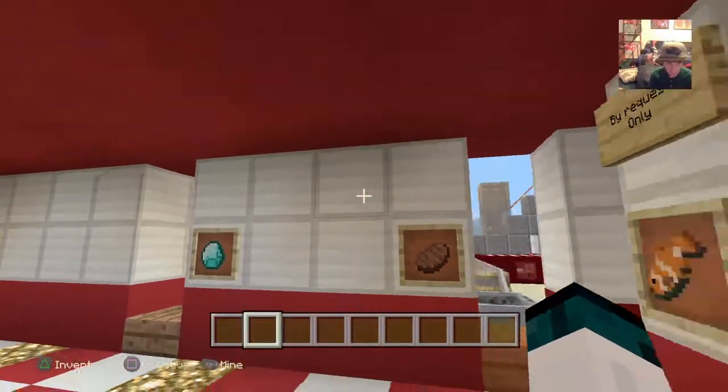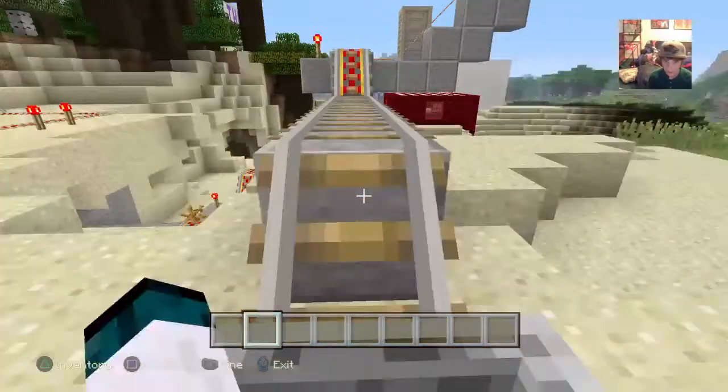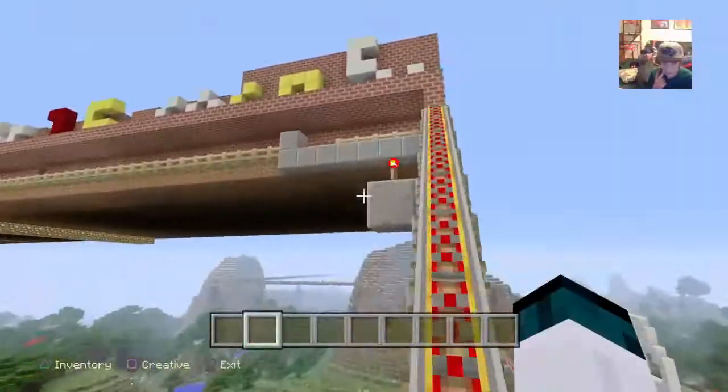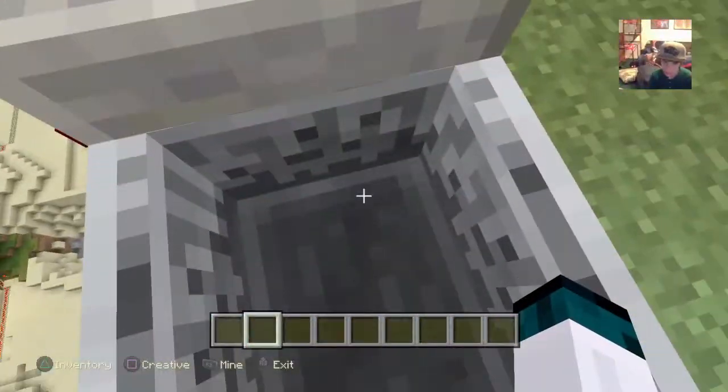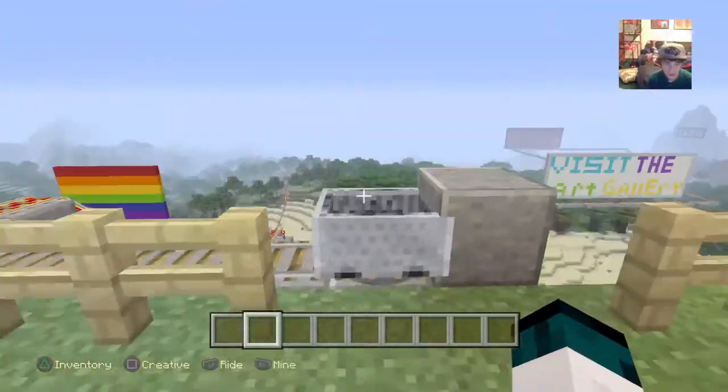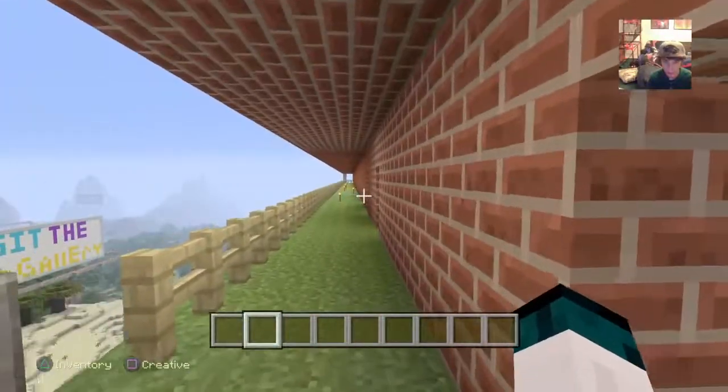I know services do stop. So, we're gonna go check it out. Oh gosh, what is this? Hmm, very interesting. A suspended strip mall.